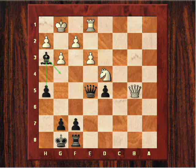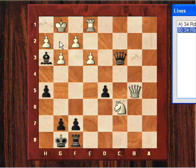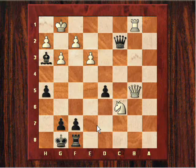So Reshevsky has weathered the storm so far, but he does have this tactical liability, and he's getting into time trouble, which is something which happened to Reshevsky quite a bit. But here it's more dangerous than usual because there are some menacing threats to deal with. So Fischer played queen c2 here, allowing the check and taking of the d pawn.